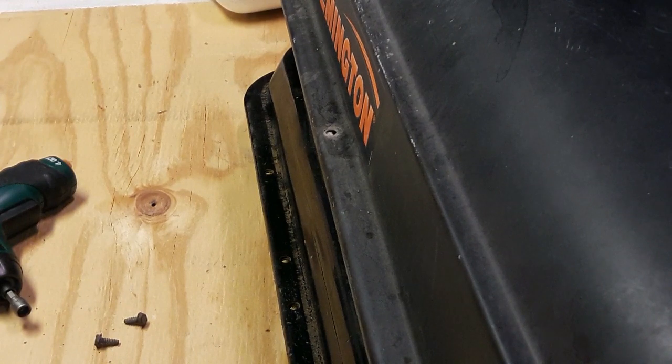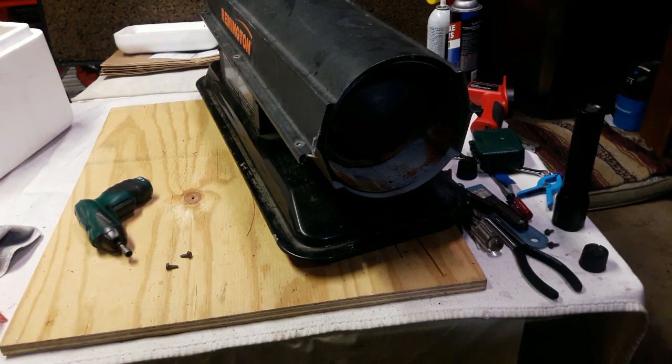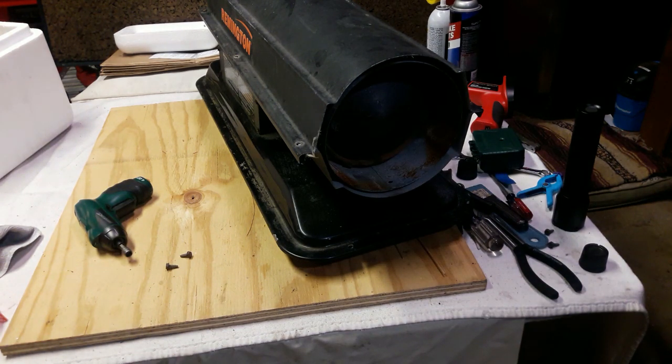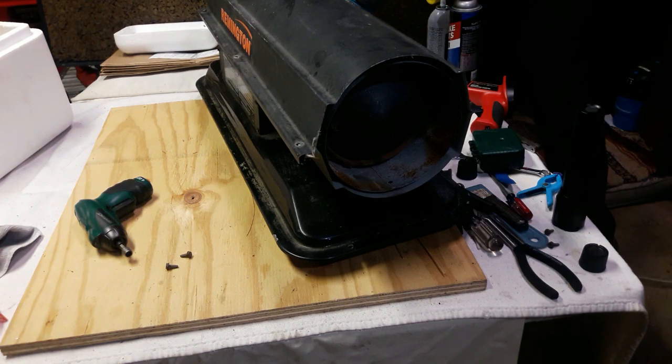Gentlemen, we have ignition. Now all I need to do is add more fuel. Stand by. All right, let's give it another shot. Added some more kerosene and see if we have any success here.